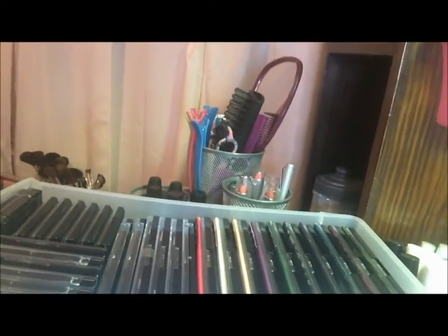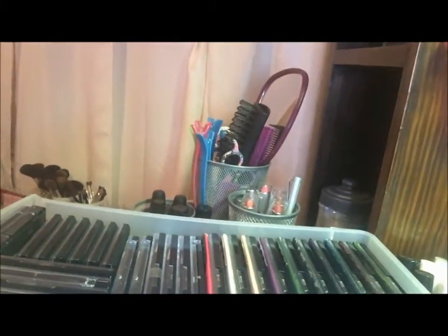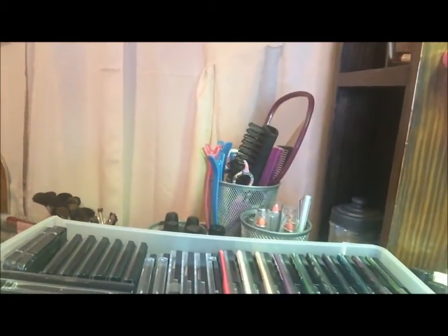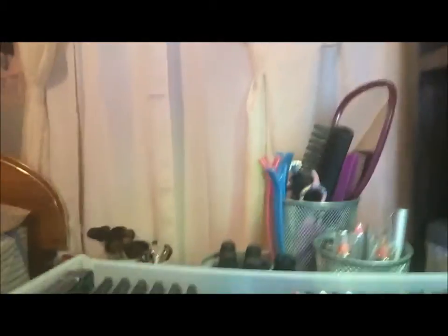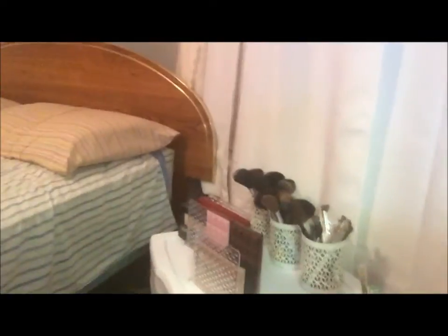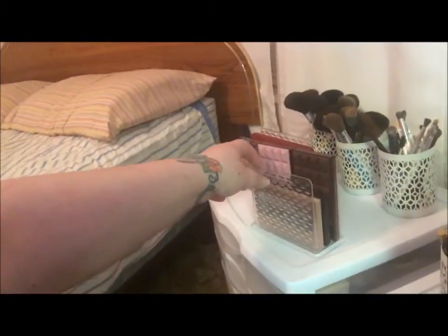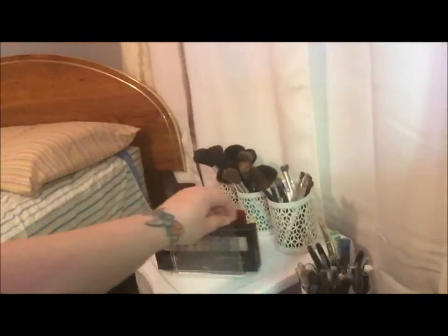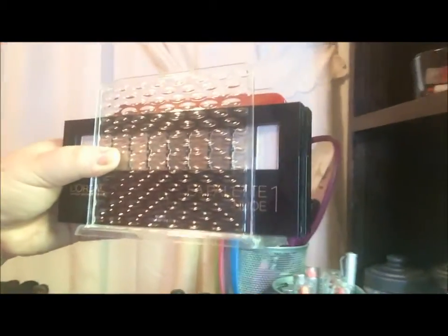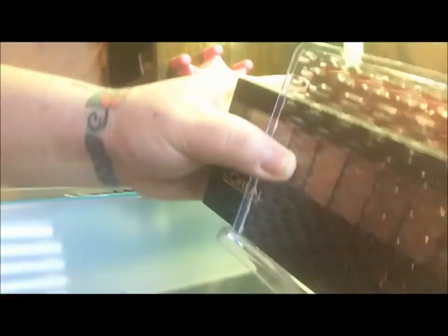It's me, Nona, and today I'm going to do another installment of my makeup collection. This is going to be my eyeshadow video, and I'm going to start out with my palettes that I keep right here on top of this little rack. And I just have them in these Dollar Tree napkin holders to hold them.